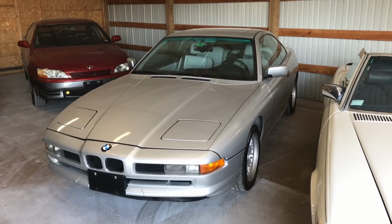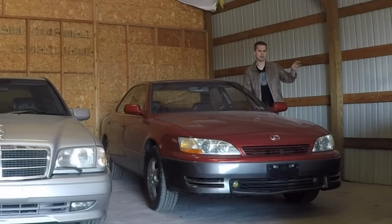Speaking of cars that aren't cheap to fix, there's a broken BMW 8 Series in the way, so I'm going to have to move the Mercedes to move this out to drive it and give my impressions.